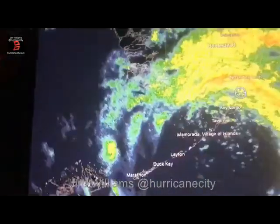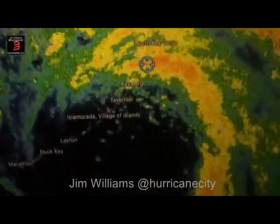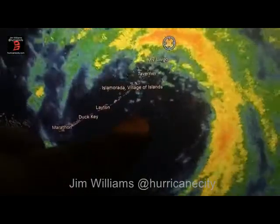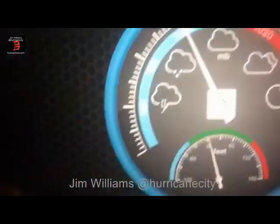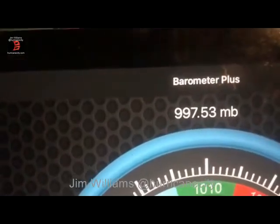All right, here's my position in Key Largo. And you can see the eye, the center is like right here. 997. Plan for travel. Oh, there's a good dose. Wow. There we go. Now it's really picking up.